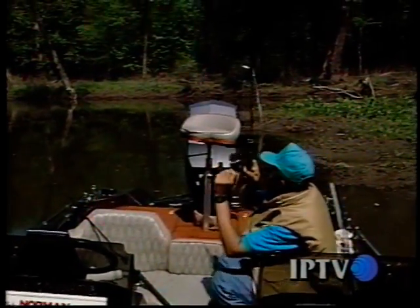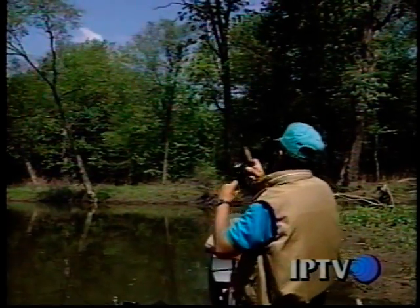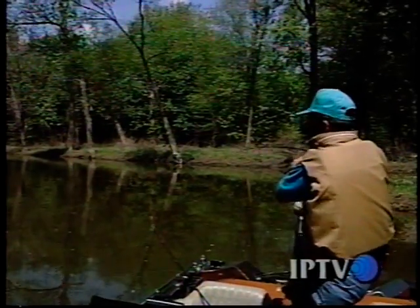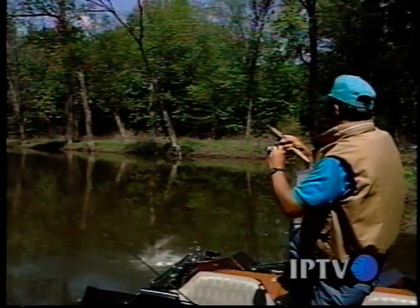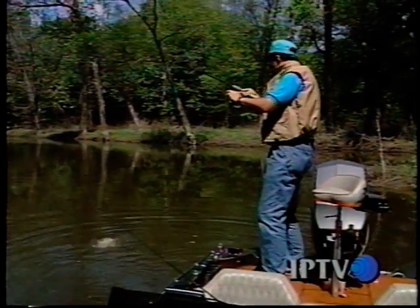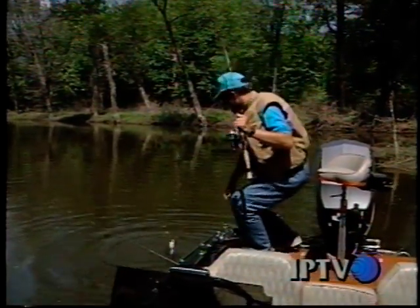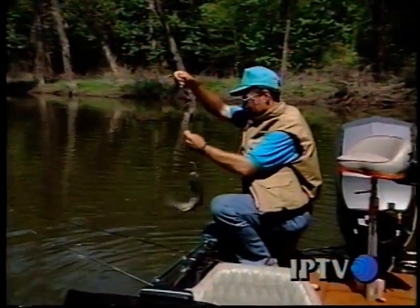There we go. Got one on a stink bait. Swimming at the boat. Oh, here. Come on. Come on, come on, come on, go. Oh, we got one going here, too. Come on up here. Come on. I'll release you. Another nice one.